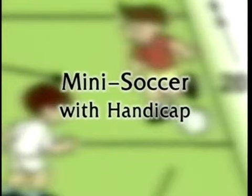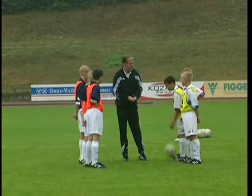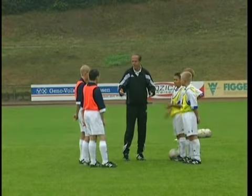Mini soccer with handicap. Mini soccer with handicap. What does this mean? Handicap.